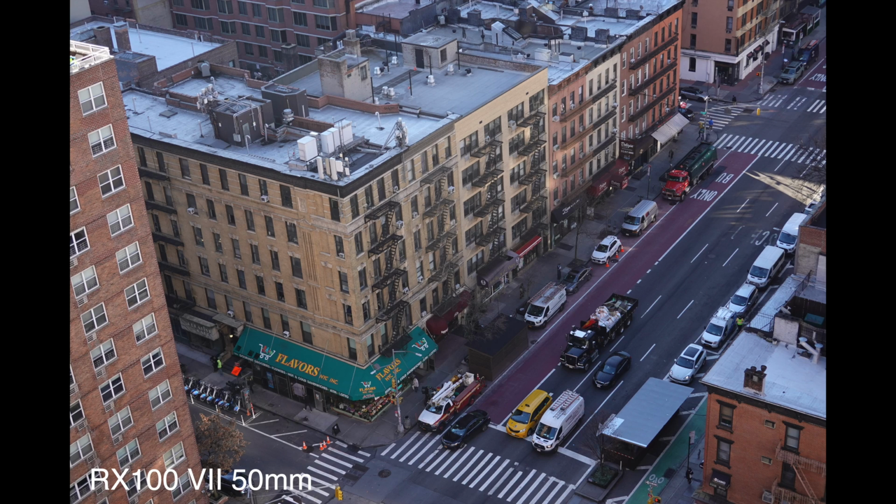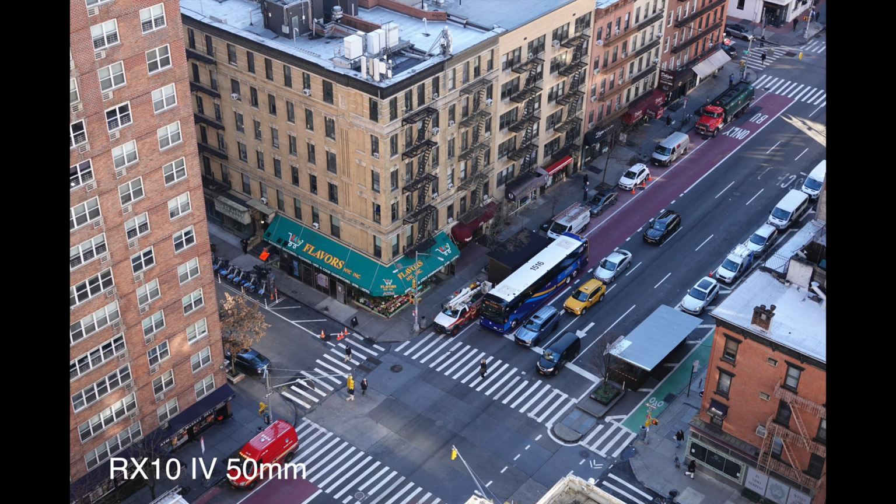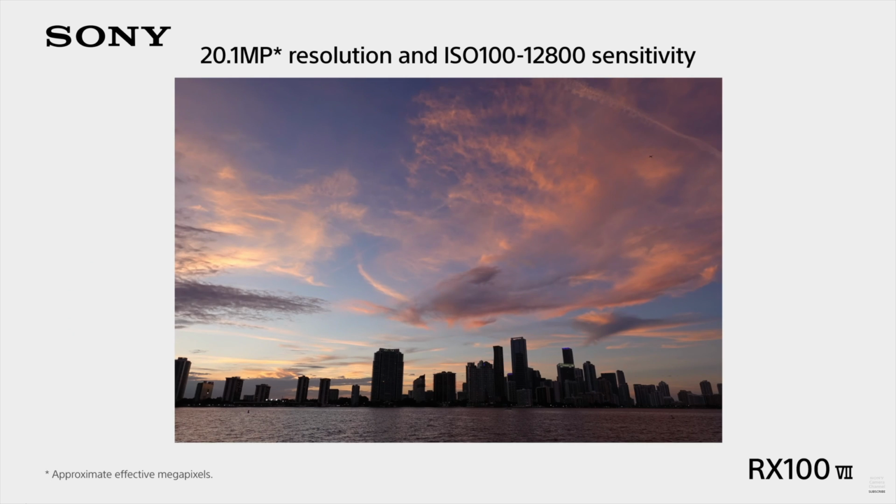Let's check out a 50mm focal length if we see a similar difference. And I would say yes, the RX10 Mark IV still retains that sharpness difference. What about in low light? We're going to test both here in the city off my terrace.